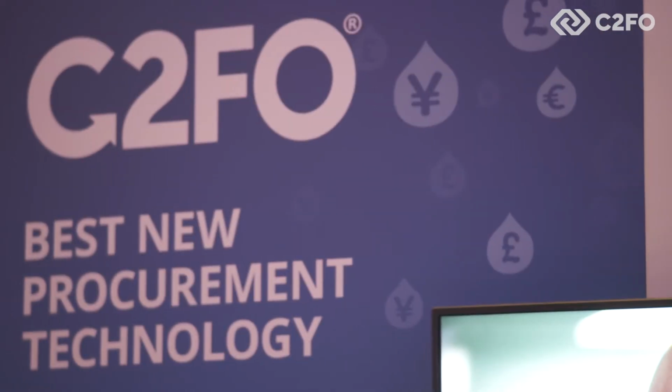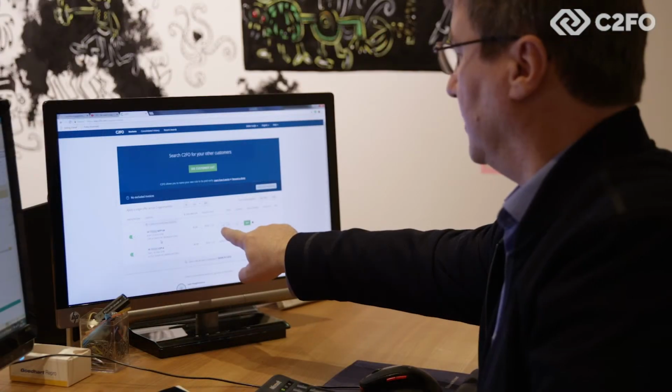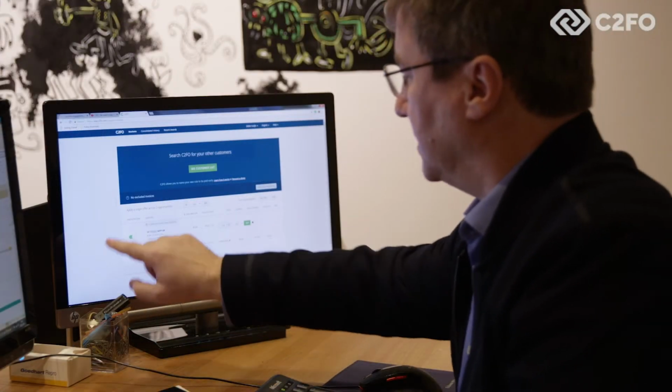So what C2FO does is actually remove lending and leverage a new mechanism, which is by taking accounts payable and allowing those to be paid early to those suppliers in return for a discount. And the way we do that is by having a market-based approach, which allows those suppliers to log on, see their own invoices from that buyer, select which ones they need for their liquidity needs, and offer a discount that is affordable for them.